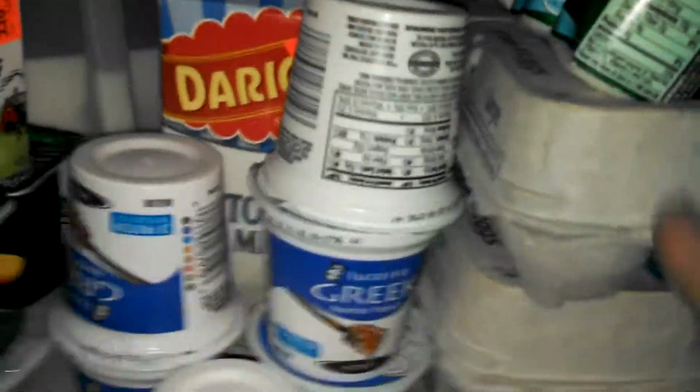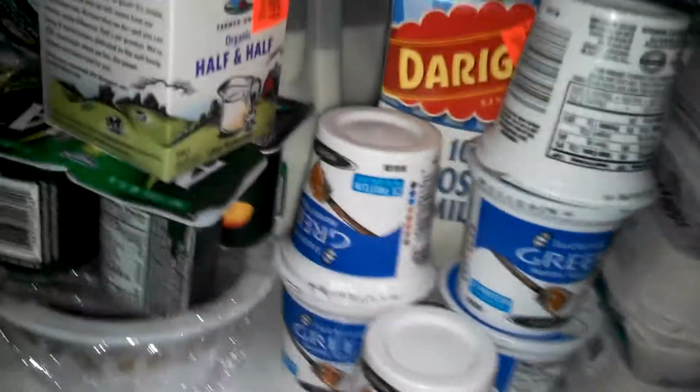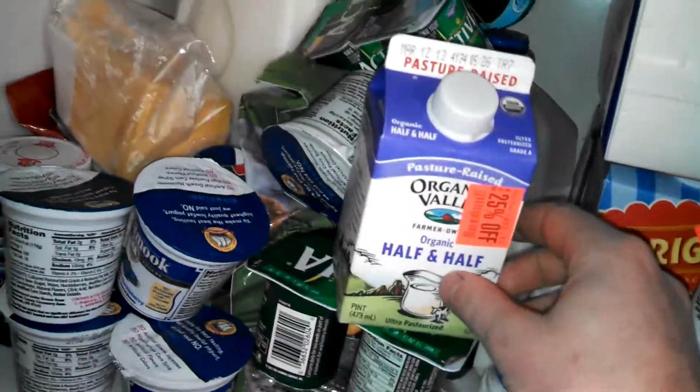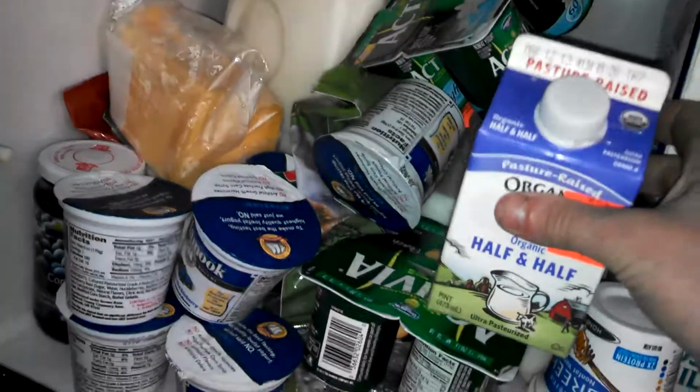And Activia, we have some of the acidophilus whatever milk stuff, which we haven't tried yet. Some more yogurt in the back. These eggs are from the dumpster from last time. Greek yogurt, more Activia. Has some half and half that we actually put in our coffee this morning, so it's good to go. More Activia yogurt stuff, and this is a score.